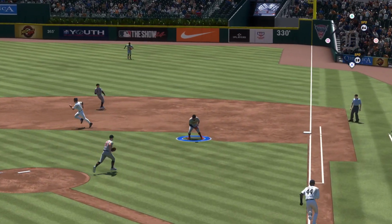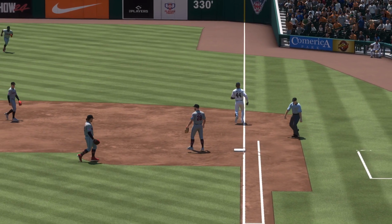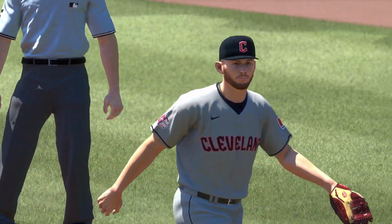That one to first. Naylor. There's one. He's out. Back to first. Double play. Nice job getting over, and that ends the inning.